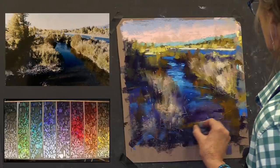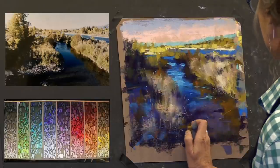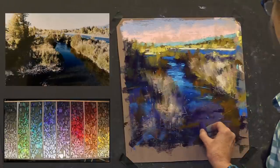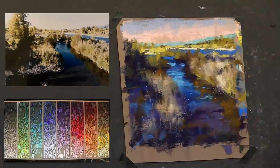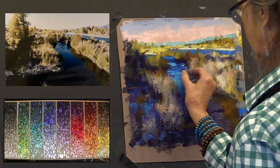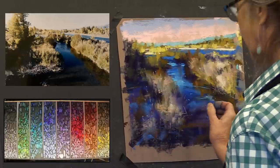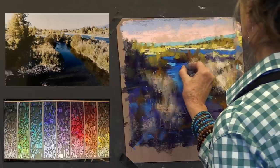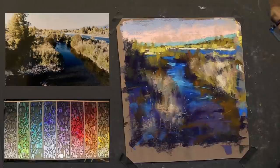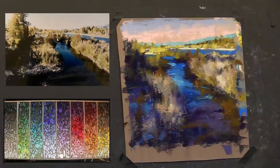Here's another question. Do you paint every day? I don't paint every single day, but close. I would say almost every working day. Lately we've been getting a lot of work done. And I definitely make some kind of art pretty much every day. I'm going to draw or paint or something every single day for sure.